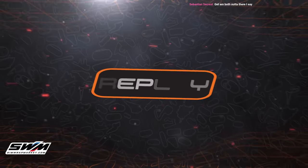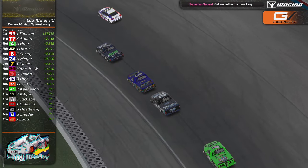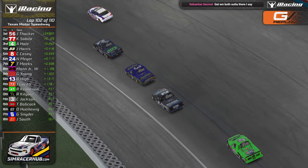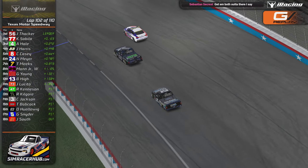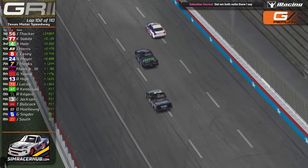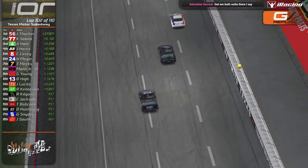Kind of. Whoa. Colby Jackson got intentionally wrecked by Kilgore into turn three on lap 100 under caution. Was that premeditated? Wow. Look at this. I saw a little bit of brake check in there. So I'm not sure. This is after, right? Because that's Thacker in front of this. I think that was just when he was removed. Yeah, I saw him disappear.